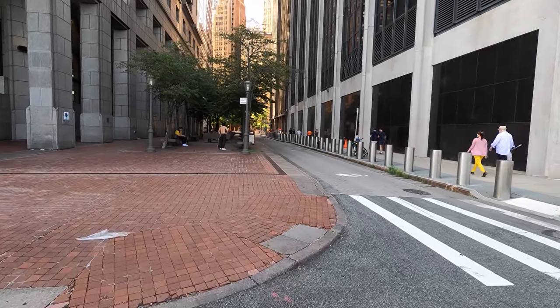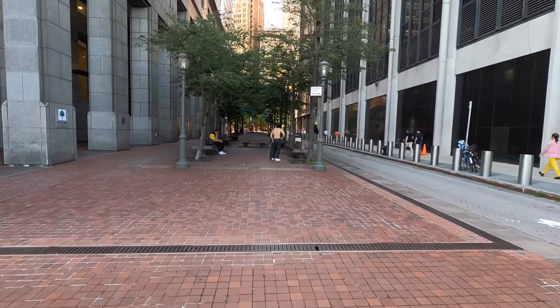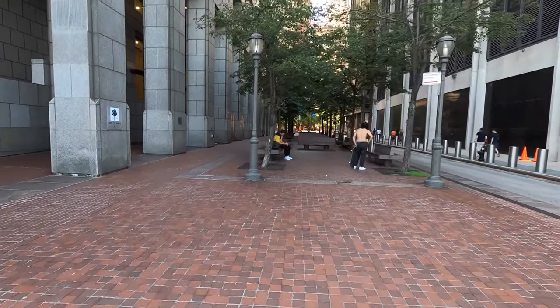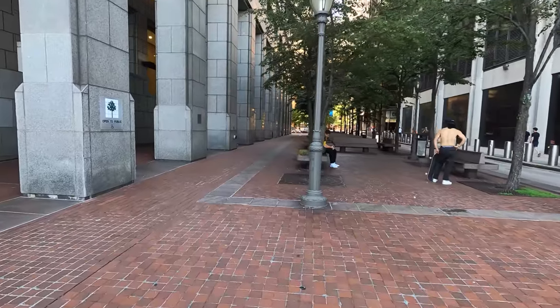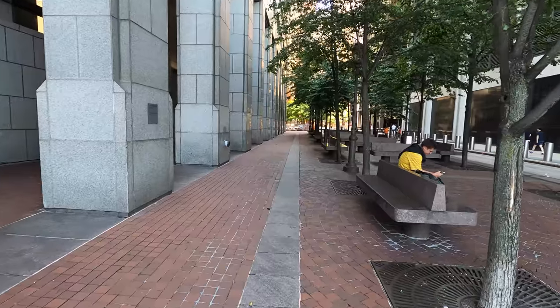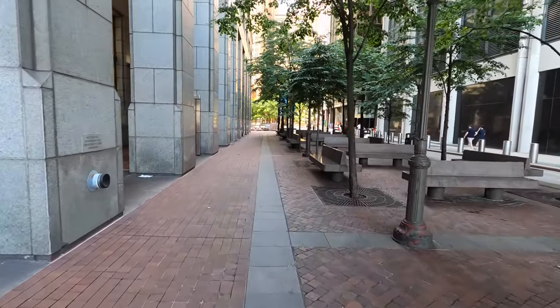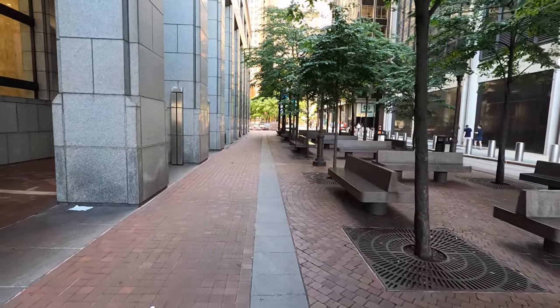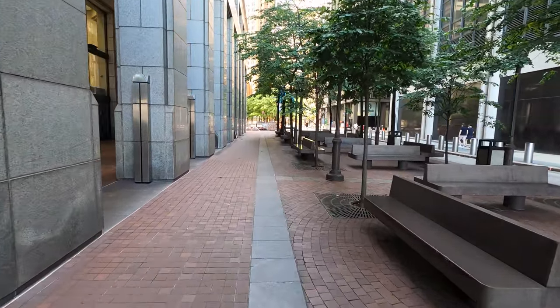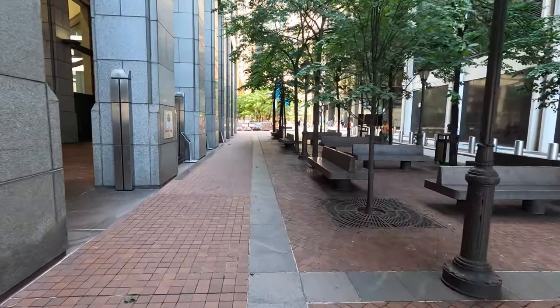I'm going to walk one block in, and maybe two blocks in, and then wrap around to the Battery. It's a pretty nice day out right now, not too hot. Two days ago we had a tropical storm, of all things, hit New York City.